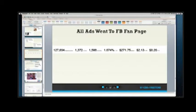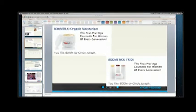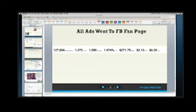So think about this in terms of a product launch, you guys. Of the 830 transactions that we did in that period of time, the exposed group was responsible for 560 of them, and they converted at 2.5 times better. Basically, it was like a silent pre-launch. We didn't have to bombard them with emails. We didn't have to do anything other than have our brand show up in front of them while they were surfing around on Facebook 127,000 times. But it doubled our response rate to our sale.